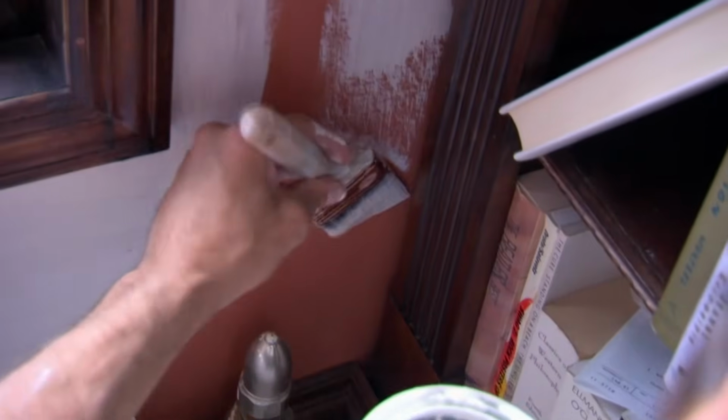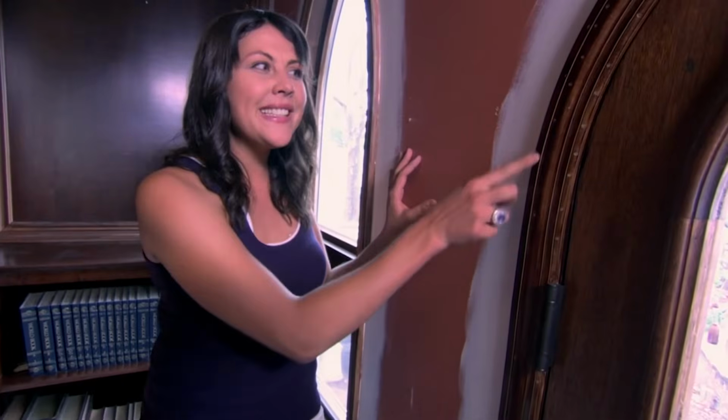There are some great architectural details in this room, like the cathedral windows and the bookshelves, but at the moment they're not standing out against this red paint. So we're going to paint the walls a white marble and you'll really be able to see all this lovely detail.